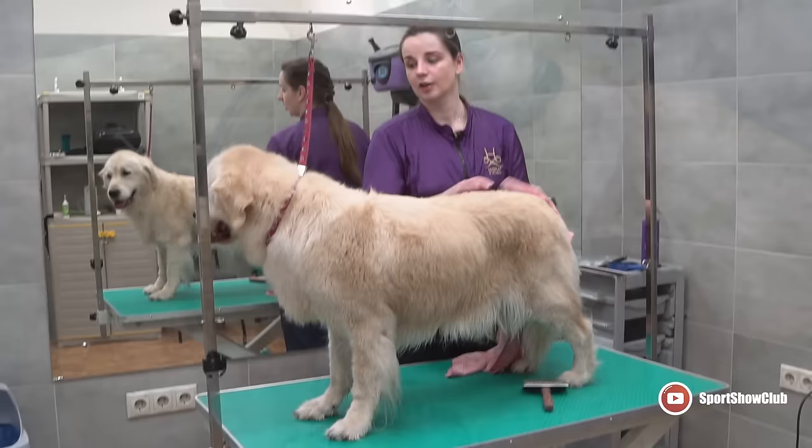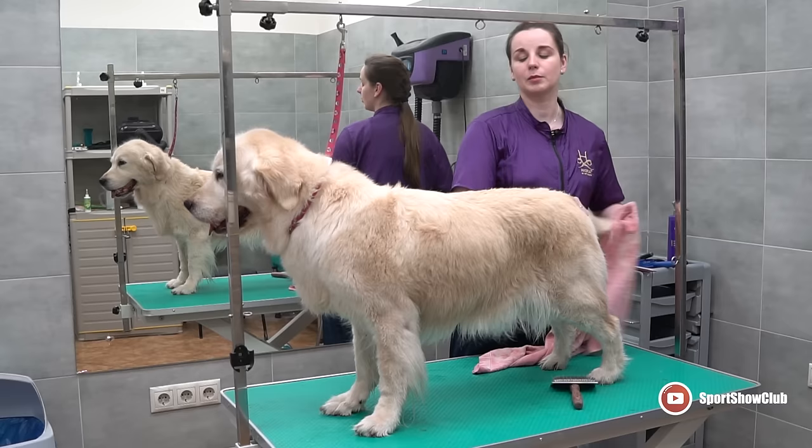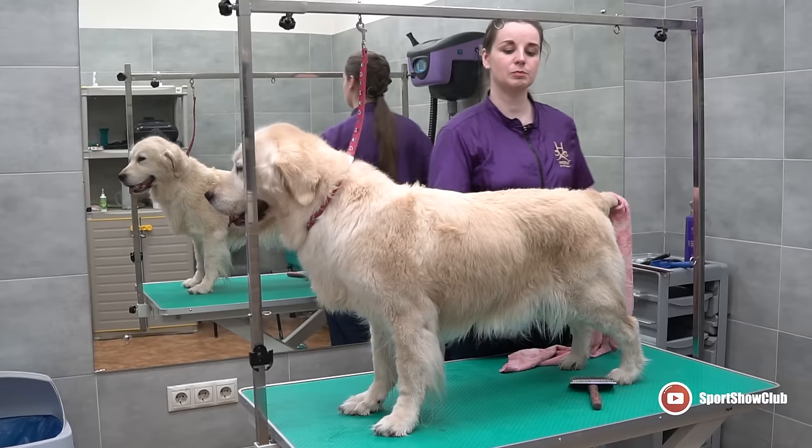In the previous videos, I already said that after the wash, while still in the washing area, I use super absorbent towels to pat the wet fur and blow out excess water and hairs, which makes it easier to clean up afterwards. Then we move over to the grooming table to style our dog's coat.